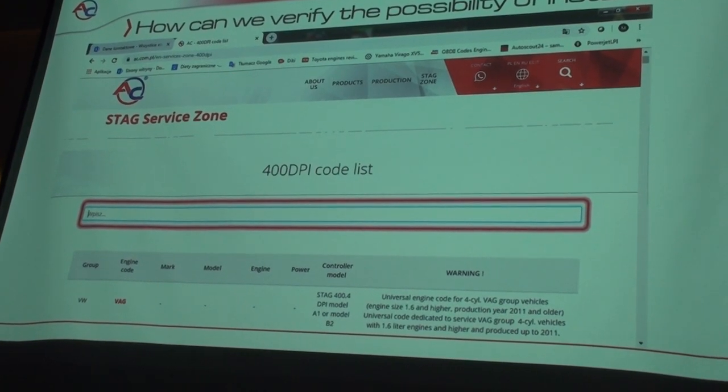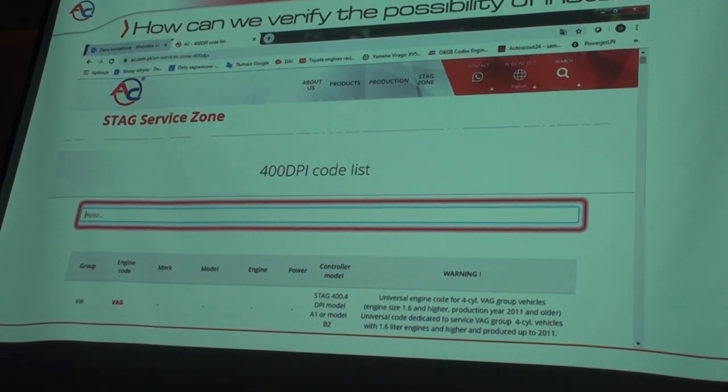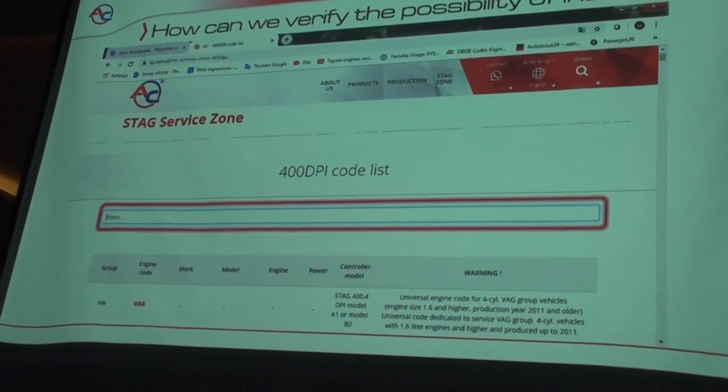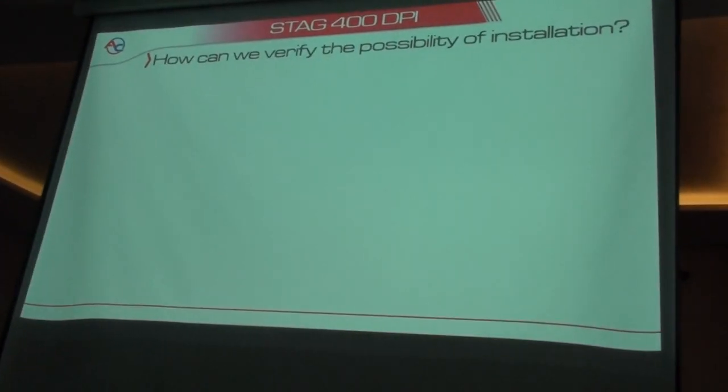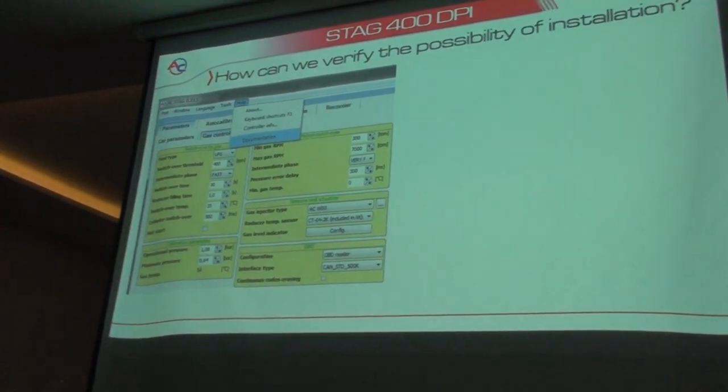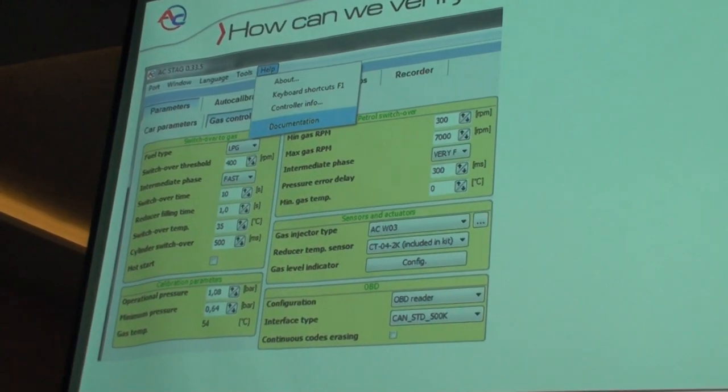Okay, that was the first way, but if you have some problem with access to the internet connection, or your PC doesn't work with internet, you can check the supported engine codes directly in the software, in the AC software.